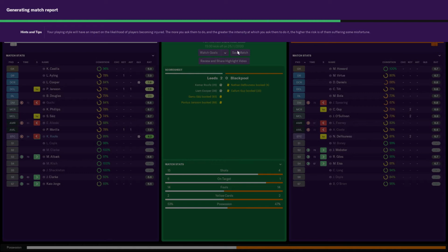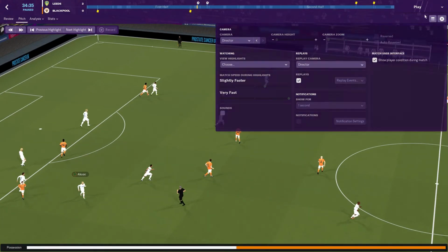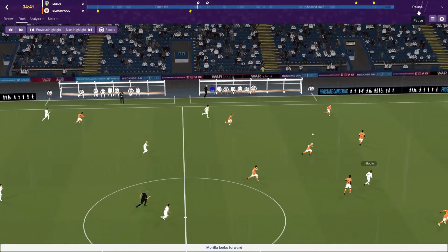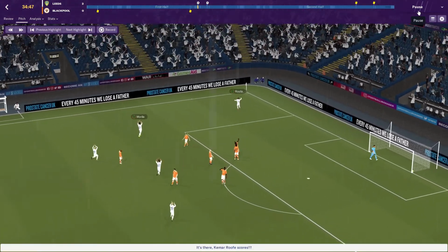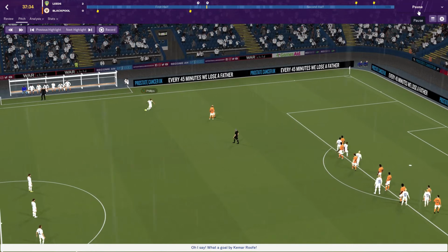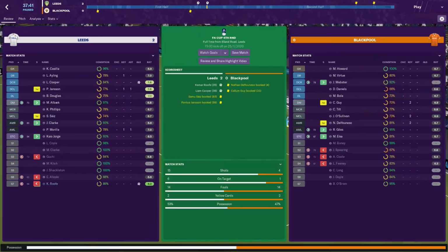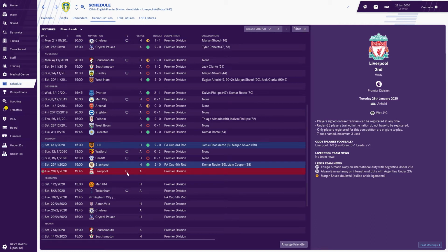If I remember rightly, there's an absolute rocket from Roof. We'll make sure this is slowed right down. It came out from a counter-attack. Maria runs up the field with the ball. Lovely pass into Roof, and he's thunderbolted that into the top corner. Really, really nice goal. And Phillips whips in a free kick. Jansen's there, and Cooper gets his head on it. So it's a nice little match-up in the box from the centre-back. So that went really well. Really happy to get that.